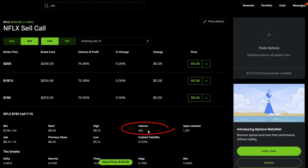That's fine, and the volume is really good. And at the end of the day, this is a blue chip company, Netflix. So there's a lot of predictability in the stock, and the bid-ask spread is pretty good.